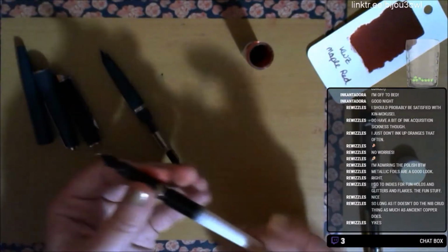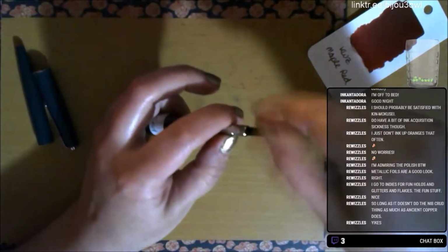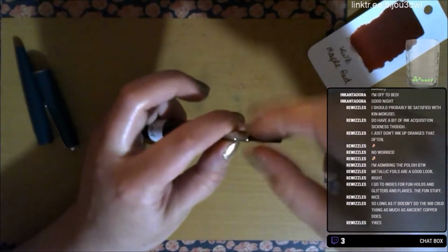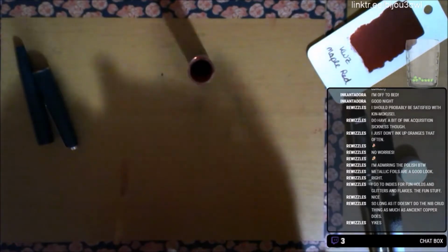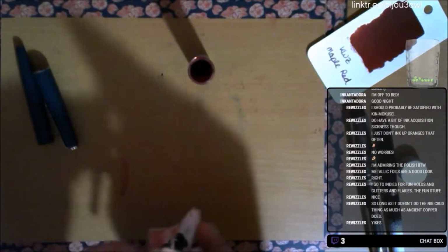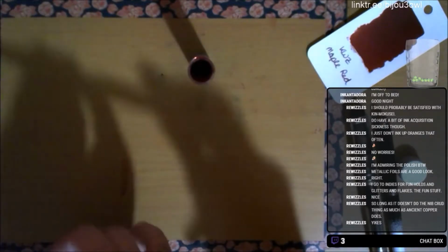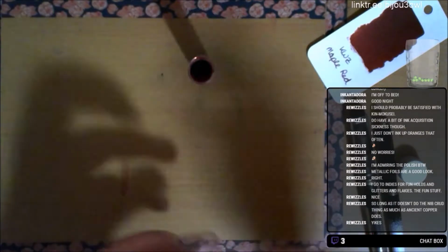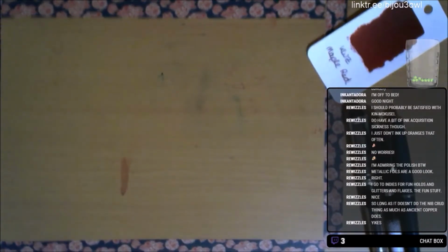Where was I looking? Yeah, this one is definitely thick like most KWZ inks are. You can just tell from the way it's sticking to the pen barrels and stuff. Okay, so let's move that over to the side. Then unearth all our stuff for writing more writing samples. Things are falling out. Okay. Let's see how Maple Red writes.